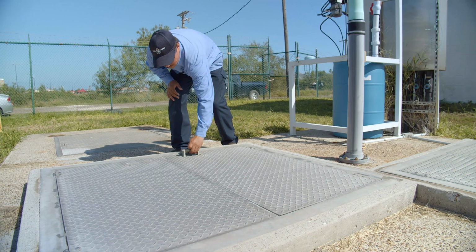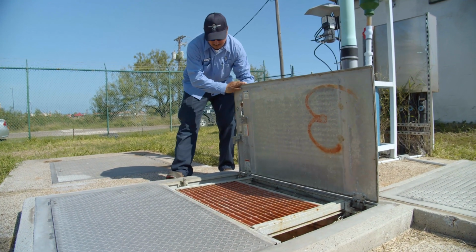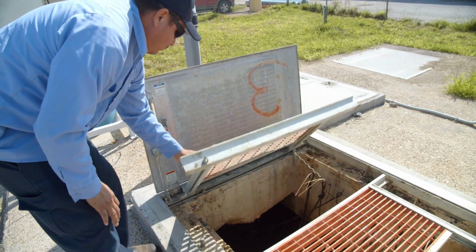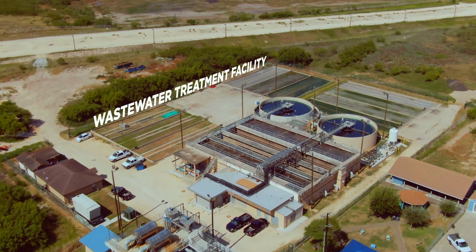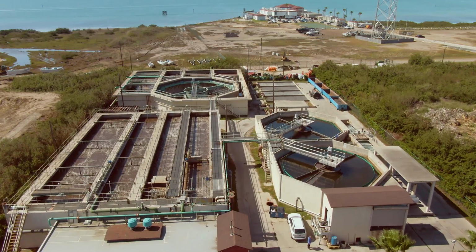Lift station operators, licensed wastewater treatment operators, monitor these lift stations on a daily basis. Located close to the Port Isabel Wastewater Treatment Facility is lift station number 11. The lift station pumps all the raw sewage or wastewater to the Port Isabel Wastewater Treatment Facility.